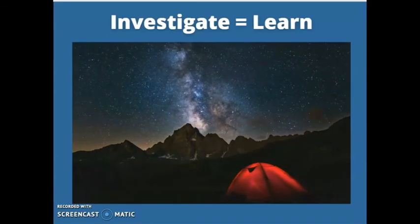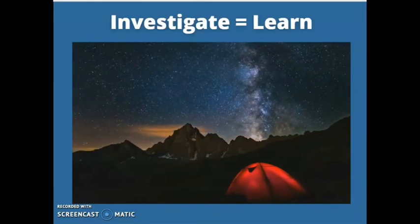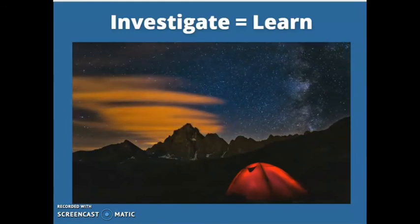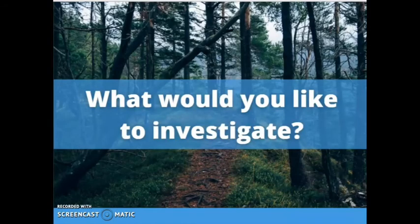To investigate is to try to learn something more about something else. Investigation can help you prepare to create a work of art. The more you learn about something, the more ideas you can explore in your artwork. Artists also investigate things that interest them. For example, an artist who is interested in outer space could go outside and observe the night sky. Then, they could watch videos or read books about faraway planets and places. What would you like to investigate?